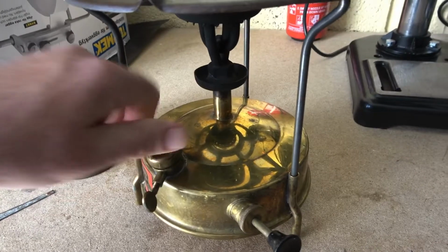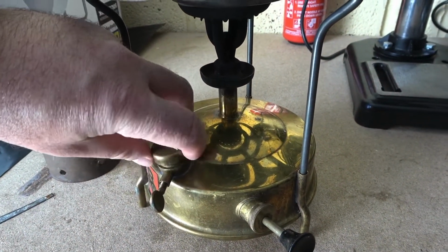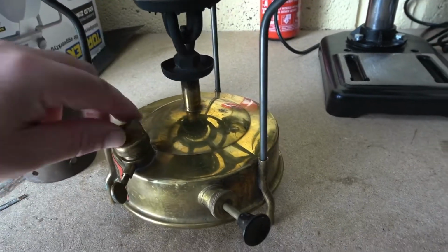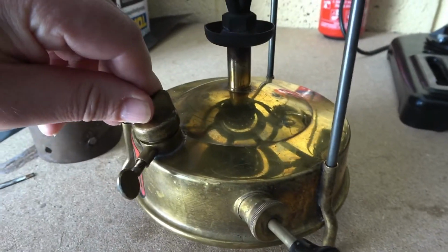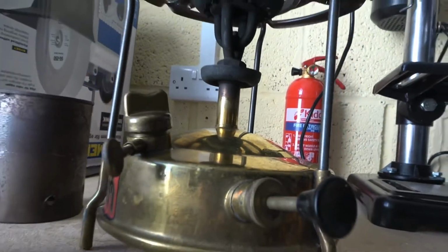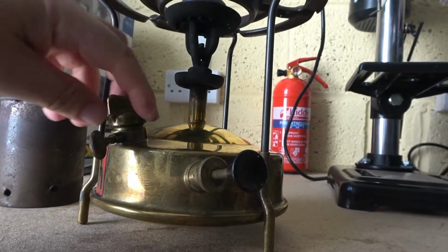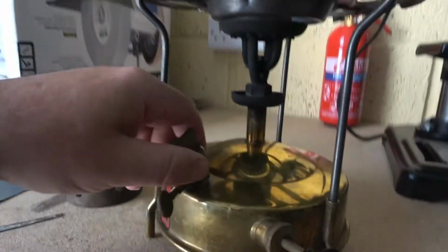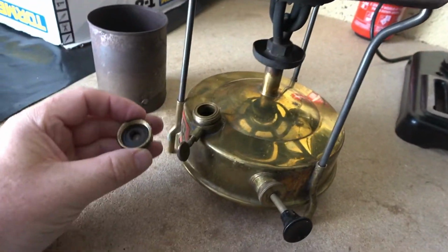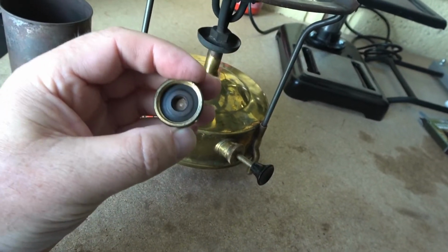This is an interesting feature. Obviously, when you see things like this and they're old, people kind of repair them. I was wondering why that didn't screw down really tight. You can still see there where it can screw down a bit further. So I took it off. And I thought, oh, I know these have little leather washers in. It must be a problem with the washer. There we go. In there, we've got a tap washer.